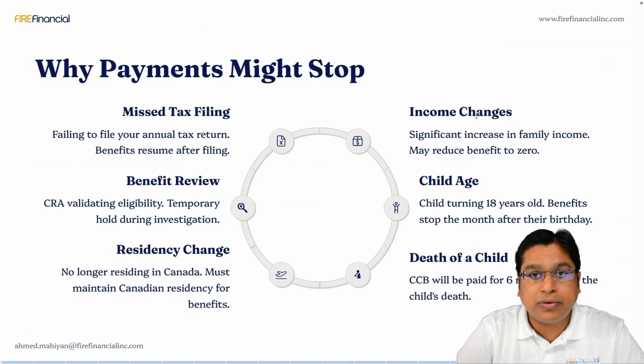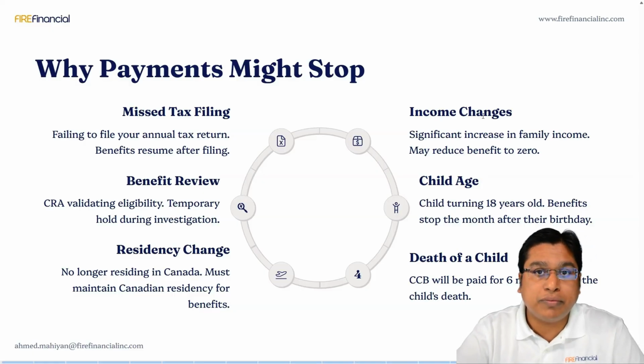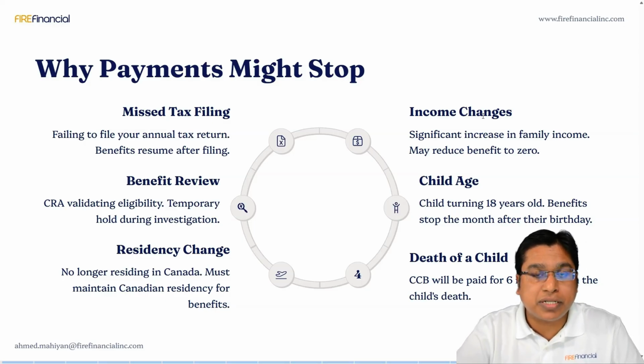What are those scenarios where you stop receiving Canada Child Benefit? Now, the first one is obviously if you lose one of those eligibility criteria. So if you stop residing in Canada and you move out to a different country, obviously you are no longer a resident of Canada, so Canada Child Benefit will stop. If you miss a tax return, the CRA will not be able to calculate your adjusted family income, so they will just stop paying you. So that's also a possibility.